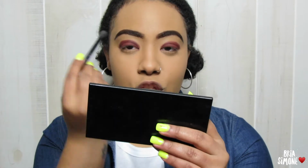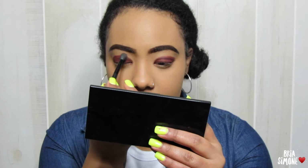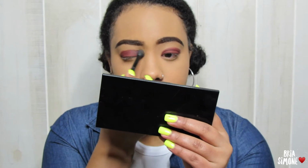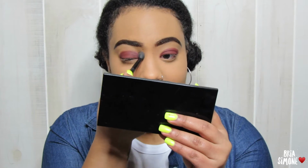And then next, I'm just going to take a clean blending brush, and I'm just going to use this to kind of diffuse the edges so there's not really any harsh lines. Just kind of soften it up a little bit, also to make it look a little bit more on the messy side, like that. So you see the difference?